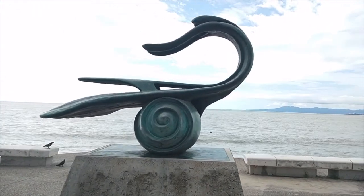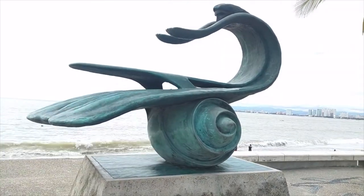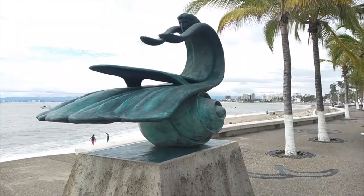Now here's one that's kind of cool. It's like a wave and a surfboard, and the person built into the wave, kind of standing on the surfboard. Neat concept.